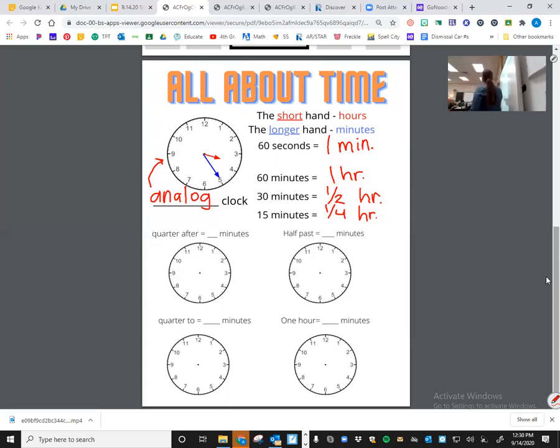What we're going to do is fill in how many minutes these mean. And then we are going to color the clock to show where that happens. Okay? So I'm going to put green for my first one.